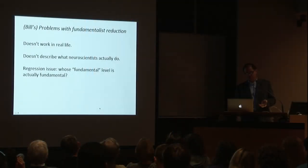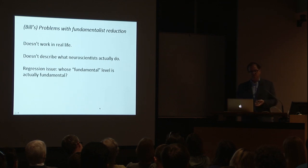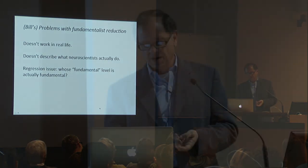And then there's always a regression issue. Whose fundamental level is actually fundamental? We neuroscientists tend to think that systems or circuits of neurons are really what's fundamental, although some of us would say, no, the only things that are really fundamental are action potentials, single neurons, and synapses, and it's just assemblies of those elements. Everything on top of that is phenomenology, and it's the neuron that's fundamental.